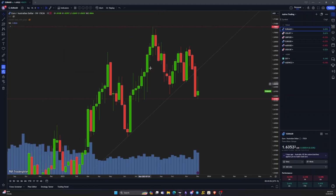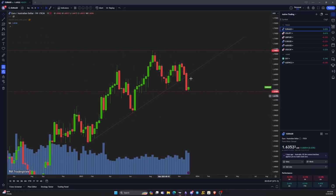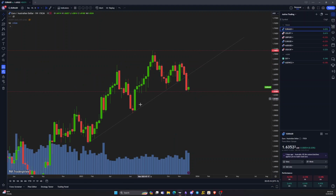Now, if I'm a buyer in this situation, going back to the weekly, we have this aggressive push to the upside, which I consider an impulse, and we see that we respected this level last time, 6268. Sellers, again, if they're paying attention to this trend line, they see the trend line's broken, so they're looking for a sell here.